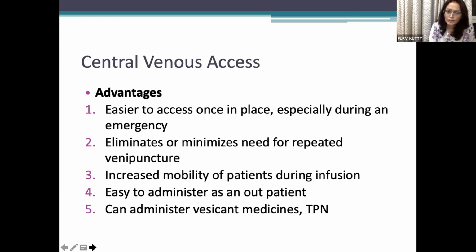Now, talking about the advantages of the central venous access over a peripheral vein, of course, it is easier to access, especially when there is an emergency. The child may be in collapse, or you may not be able to get a peripheral vein in a newborn when access is difficult. When we are talking about pediatric oncology, we need multiple venipunctures and a lot of infusions to be given, or sick children who need multiple drugs going simultaneously. So it minimizes your need for repeated venipuncture. It increases mobility of patients during infusions. It's easier to administer to outpatients, so patients can go in and come out, versus a peripheral line, where they can't go out with the line. And of course, we can administer vesicant medicines, that is our chemotherapy, TPN also.